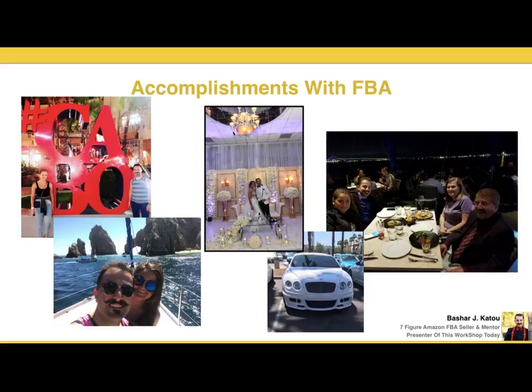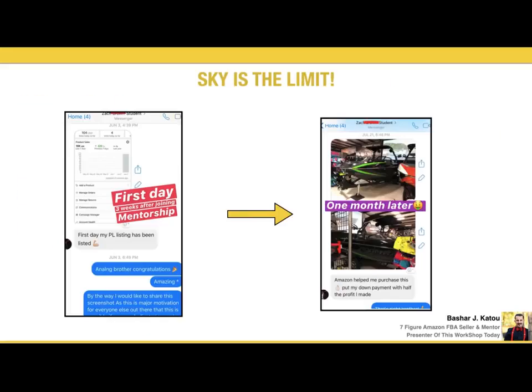Now, just some of my accomplishments with FBA, I'm not going to go too much into it, but I was able to get married a couple of years ago, travel the world with my wife, buy my dream car, and also retire my parents. That was really the biggest dream for me, to retire my parents and get them to enjoy life, go out there, travel, and be proud of me, because a couple of years ago when I lost my restaurant and lost a whole bunch of money, it was the disappointment in their eyes that I just couldn't bear, right?